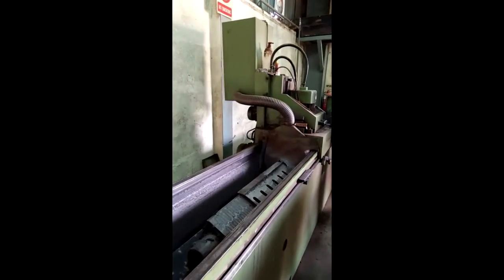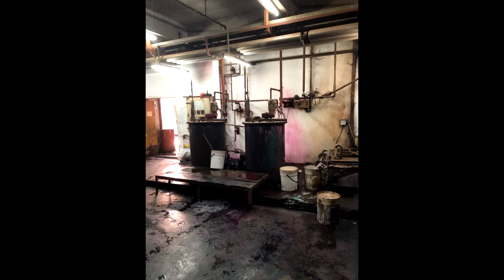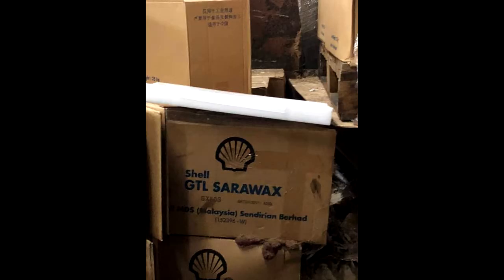So here's the chemical room of the company, inside the factory, where they mix all the required chemicals to form the resin or to enhance the properties of the MDF. For example, if they want to have moisture resistant MDF, they will put in the wax such as the one in this picture.